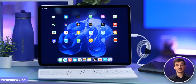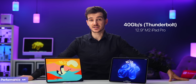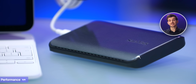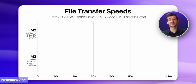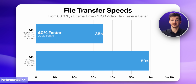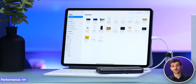And lastly, we've also tested the file transfer speed through an external SSD, as the iPad Pro does have a Thunderbolt port capable of 40 gigabit per second transfer speeds as opposed to the iPad Air's 10 gigabit per second USB-C port. Unfortunately, we did not have an actual Thunderbolt SSD to test this, but using our roughly 800 megabyte per second external drive, we were able to see a difference, with the iPad Air transferring an 18 gigabyte video file in 59 seconds as opposed to just 35 on the iPad Pro, or 40% faster. So if you plan to constantly transfer photos and files to and from your iPad, then the iPad Pro is going to be the one to get.